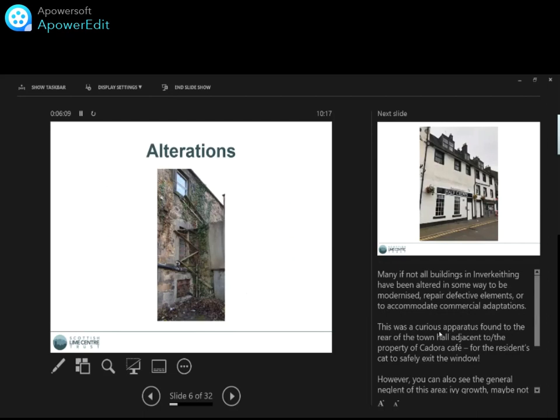So it's common in town centres for alterations, particularly for commercial properties, to have amended them, altered them, make them easier to use, allow them to accommodate whatever function they have. This curious apparatus, though, was found at the rear of the town hall, which is just adjacent to the Kidora Cafe. I'm not sure, a few people guessed it the last time, but it's actually a cat ladder to allow the owner's cat to get safely to the ground from the top property.